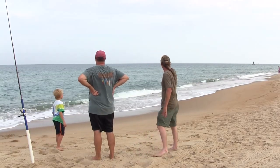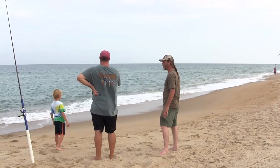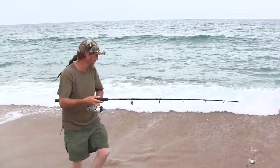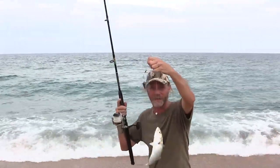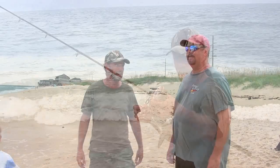Little school fish right there. See the bird there? Right there. Bluefish! Yeah, down here where the birds were feeding. Nice. Nice size one too. Always pays to investigate bird action.